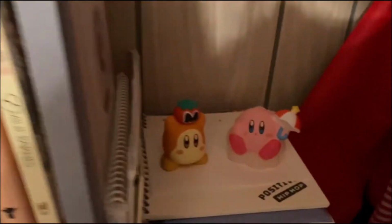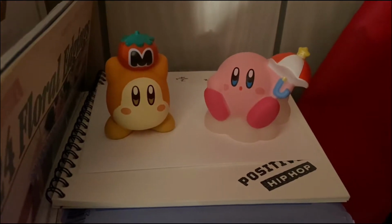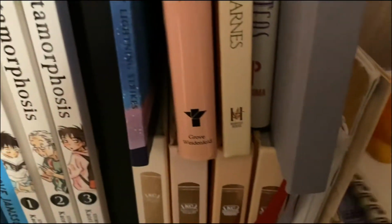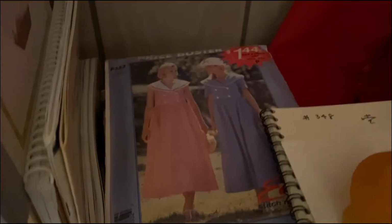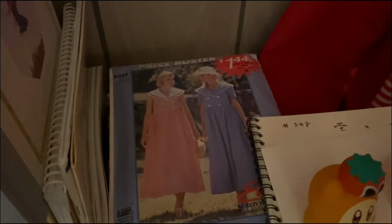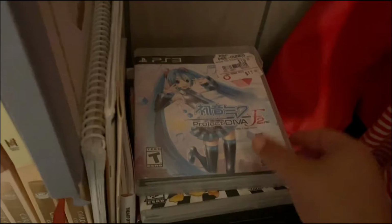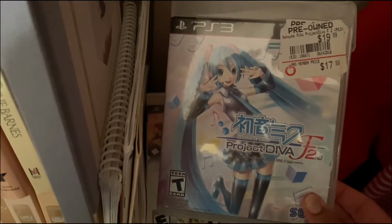Also, I'll show you this real quick. Here is Kirby and Waddle Dee. Very, very cute. Got those from Box Lunch the other day. And I have a pattern that I plan to make. I think this is a 90s pattern. And then I have one of the best rhythm games of all time, Project Diva.